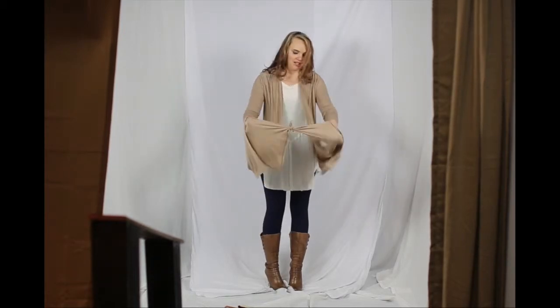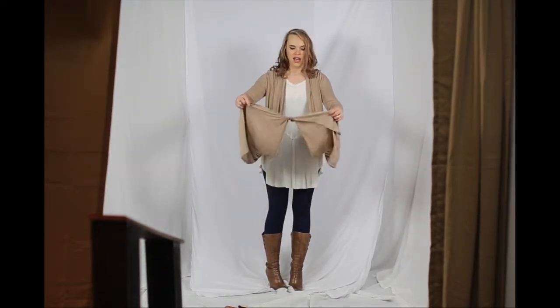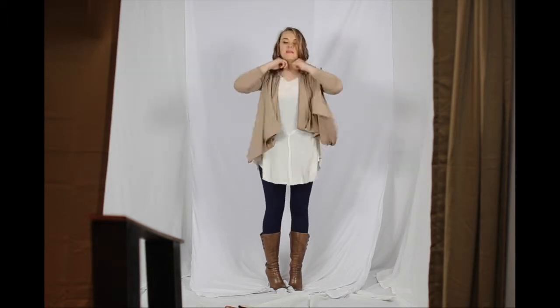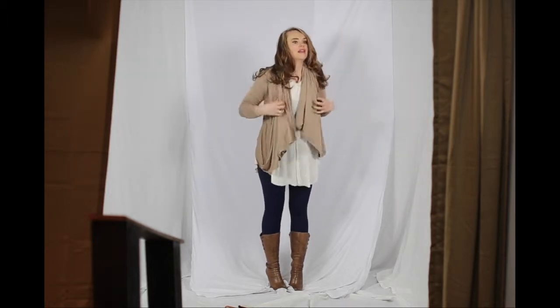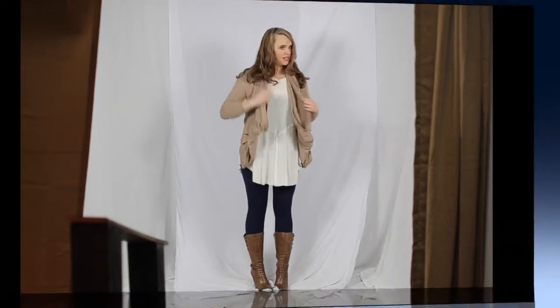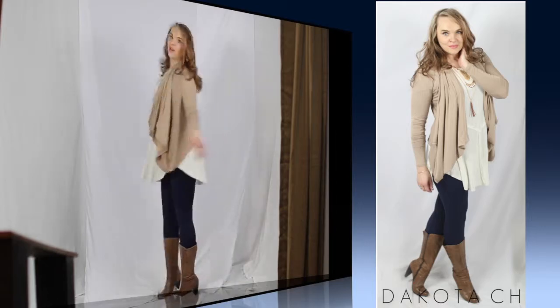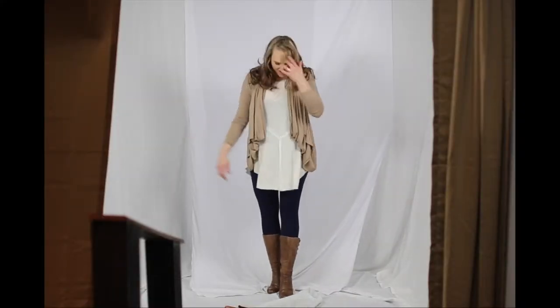Now, this I actually have just taken the long tails and tied in a knot at the end. So this is why this is our multi-way jacket, because I'm now going to make this into a short cardigan. Really cute waterfall front on this now. Absolutely perfect drape. Rear, so cute. Isn't that so fun? Fabulous.